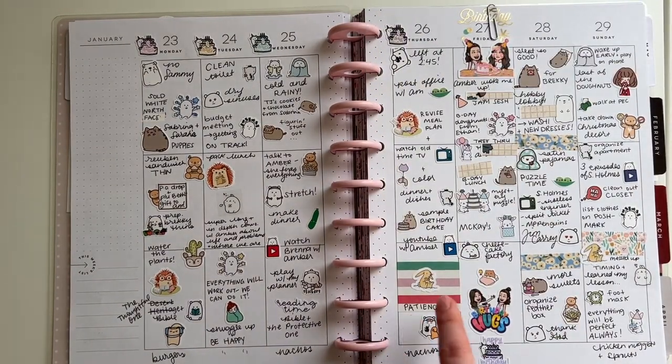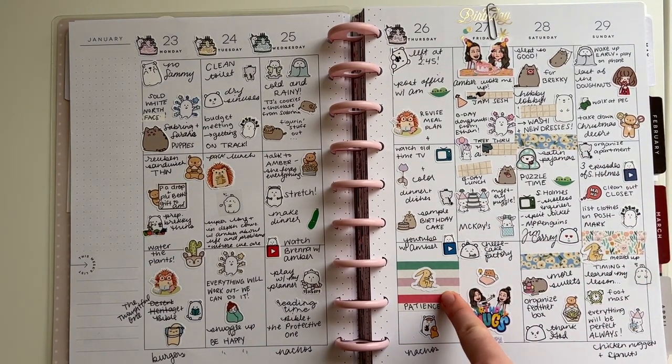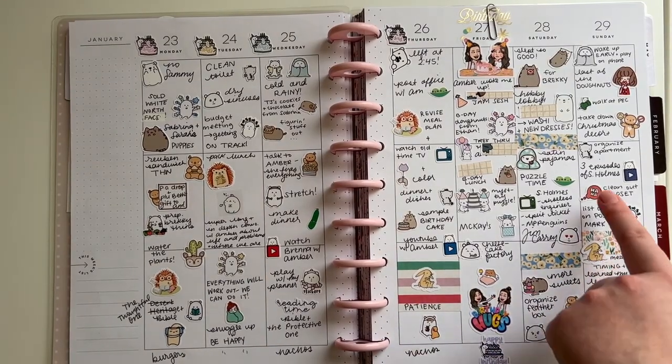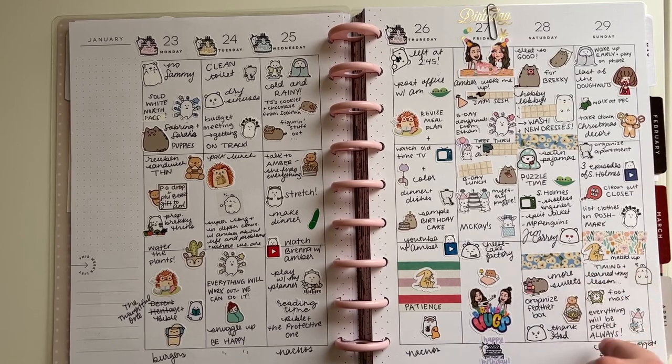And then here you can see I started to use washi because I had a lot of time, again, that I wasn't filling up. So I used strips of washi to fill that up. And I actually like how it sort of breaks up the day and adds decoration.